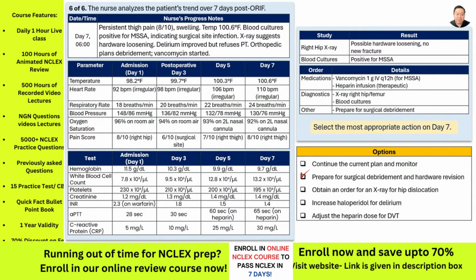And if you're going to just monitor in this case, it would be delaying the intervention, which would put this patient at risk for sepsis. So think about that. It can put her at risk for osteomyelitis or even prosthesis failure. And remember that on the NCLEX, once you've got confirmed infection plus foreign body involvement, you need to act on it immediately, not just watch and monitor.